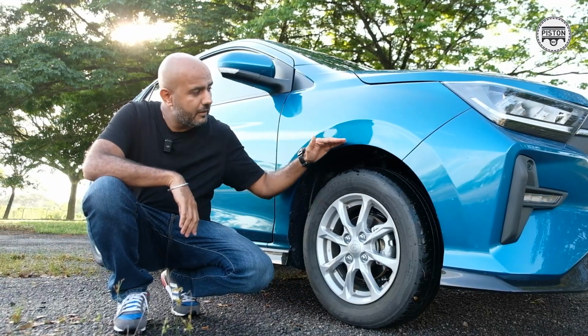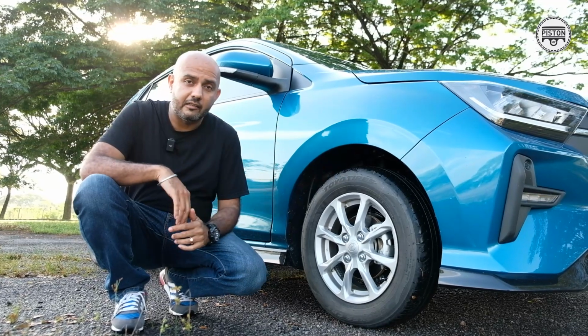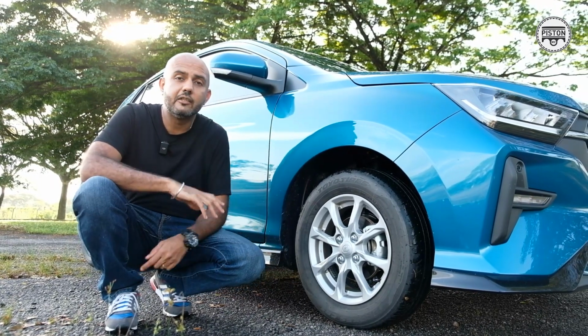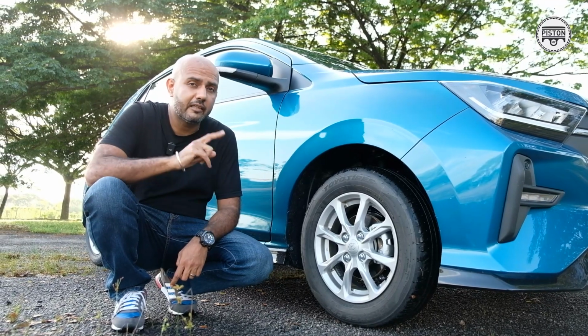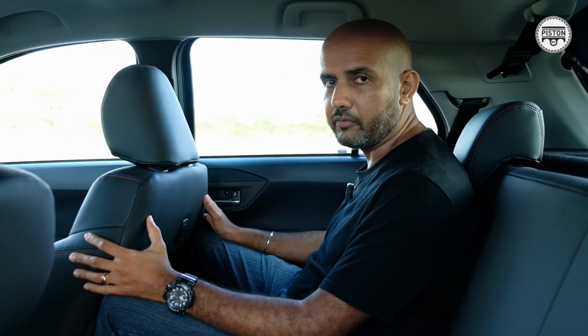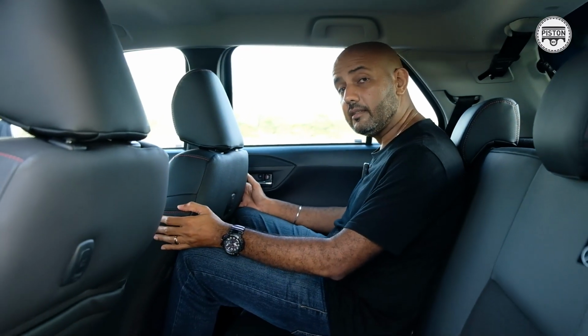It sits 15mm lower, whilst ground clearance is actually 20mm lower. But that doesn't mean that you have to worry about floods. I'll get to that later. But despite it being longer, wider, lower than before, the interior legroom still remains the same.